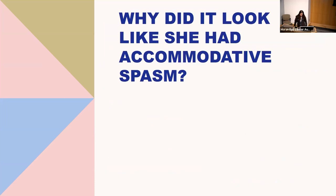So one last note I wanted to touch on is, why did it look like this patient had accommodative spasm in her initial visit to the ED? It turns out that this phenomenon has been reported during attempted abduction in patients with horizontal gaze palsies. These paradoxical movements are theorized to be part of a near reflex substitution in which miosis and myopic shift in refraction accompany the convergence movements.